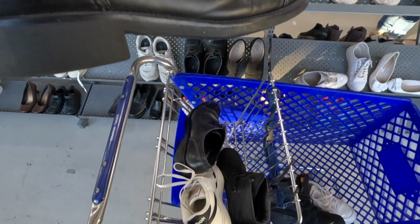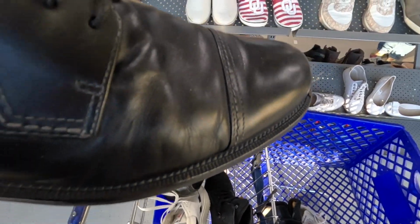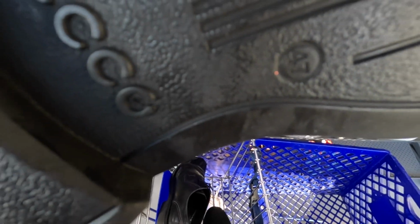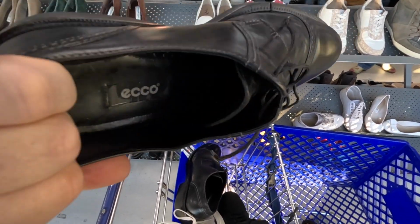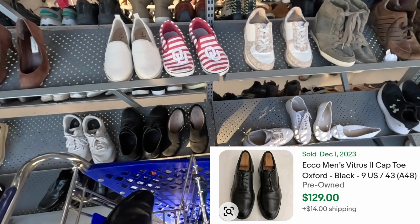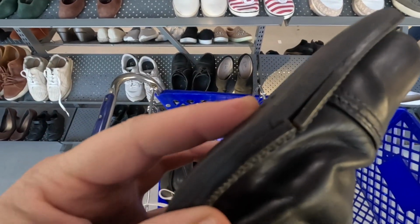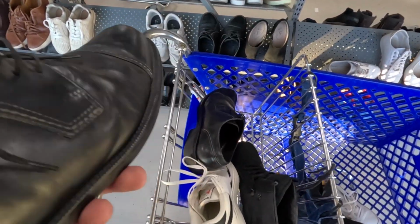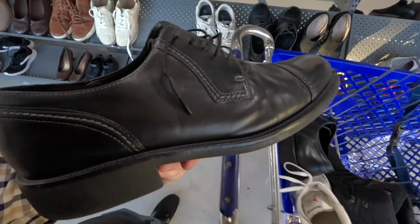Echoes the brand. You know, they're golf shoes. These are the cap-toe Oxford shoes. It's got the European size on the bottom, 47. That's $6.24. I got sold comps over 100 on these. And I just noticed that. Oh, don't you hate that? I guess I'm gonna have to leave those behind, dang it.